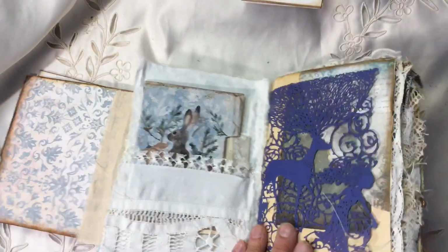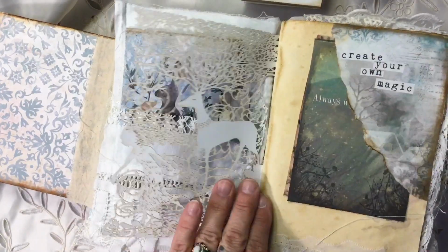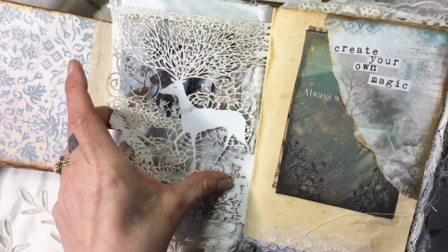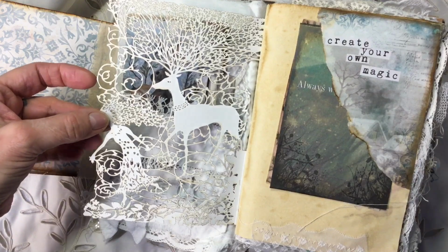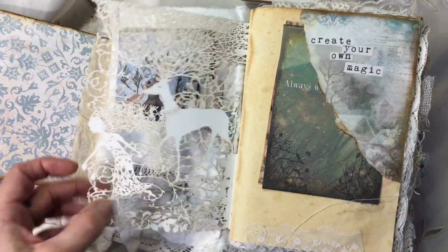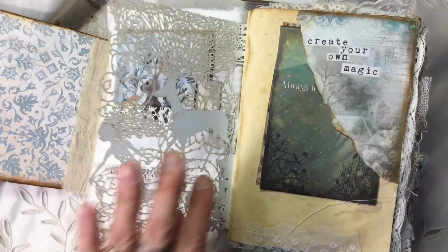Now this is beautiful, but if I turn it over, you'll get a better idea of it. Can you see that? This is made, I don't know if it's from, I think it is card, and it's all been cut out like that. I don't know where she got it from, but it's beautiful. And to me, it reminds me of a fairy running with a stag or a deer. Absolutely beautiful. I love it, Karen.